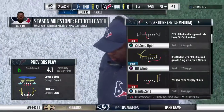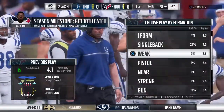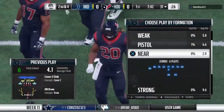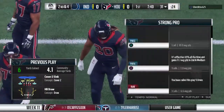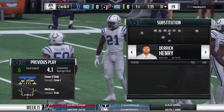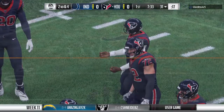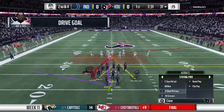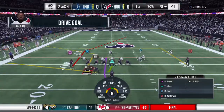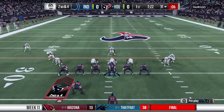Let's talk a little football 101 here, because one of the keys to advancing the ball downfield is success on first down. Huge difference, as we know, between 2nd and 4 and 2nd and 8 and 9. So the offense readies for a 2nd and 4.